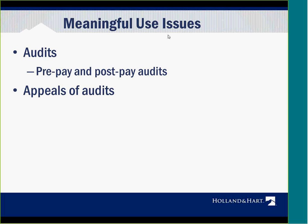And also on the link that's referenced later, the CMS page for Meaningful Use that has all the information on the program, there are some audit resources that I would suggest you bookmark or keep handy. They talk about what types of documentation you'd want to have in the case of an audit, sample audit letters, so you can familiarize yourself with what a letter may look like, and an overview and fact sheet of the audit process.